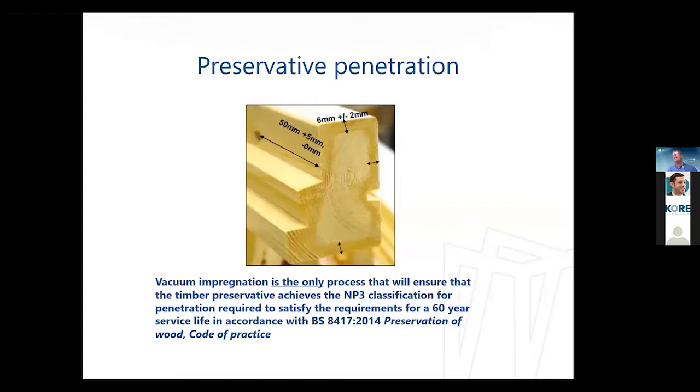We can see there from the vacuum impregnation that we get approximately 6 millimeters lateral penetration and a minimum of 50 millimeters on the end grain. Typically, it comes in about 125 millimeters on the end grain. But this is important because it's that level of impregnation that achieves an NP3 classification according to BS 8417. The BS 8417, there you see, is Preservation of Wood: Code of Practice.